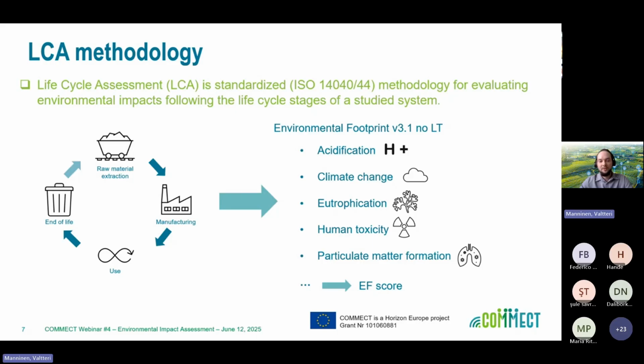And as a voluntary part of LCA, results from different environmental impact categories can be combined with weighting and normalization methods to a single value. In COMMECT, we are using European Commission recommendation for weighting and normalization approach to form so-called EF score value.